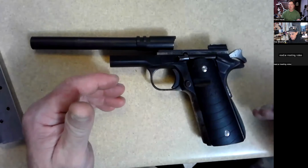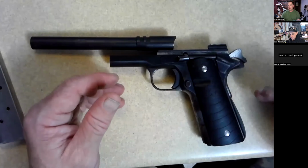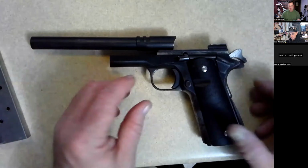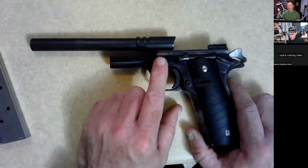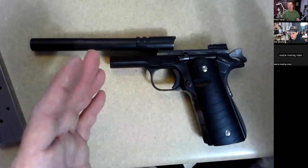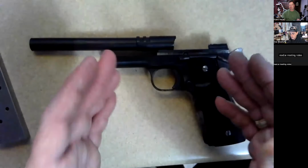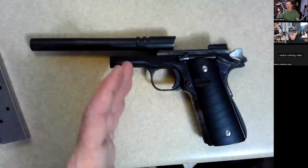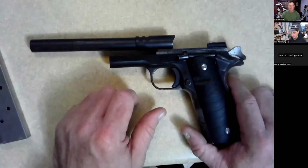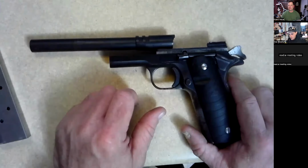If you have too much engagement, your link is too long. If you have too little engagement, your link is too short. And so the links are actually numbered 1 through 5. So you're measuring and doing a bunch of math to determine, well, it had a number one link, which link do I need to go to? Okay. Make sense? Yeah. Okay.